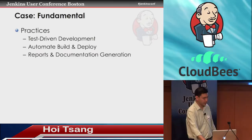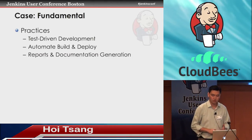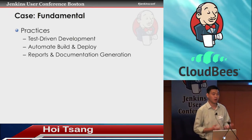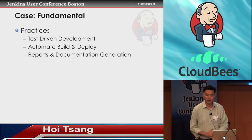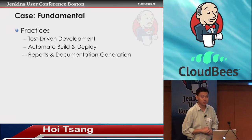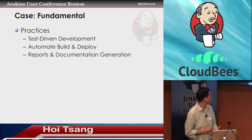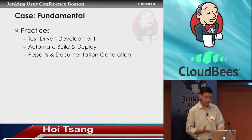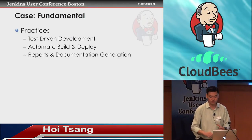So as a practice for a single package or small team, we follow something called TDD, test-driven development. How many people here know what test-driven development is? Well, this is awesome, right? We also follow automated build and deploy. It means you invest your time to do your automated build setup in Jenkins, do your deployment as well, set it up. And we also have reports and documentation generation as part of every build.